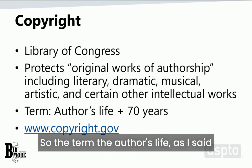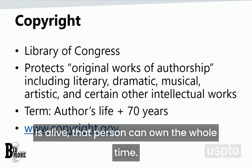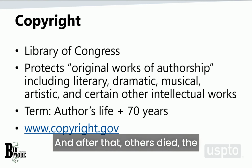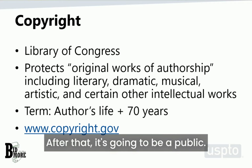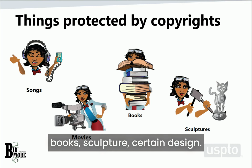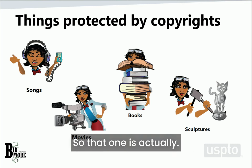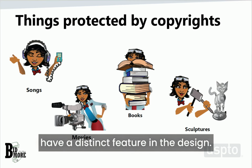Copyright can cover literature, drama, music, artistic, and certain other intellectual works. The term is the author's life, as I said before. As long as the author is alive, that person can own it the whole time. After the author has died, the heirs can own it for 70 years. After that, it becomes public. Copyright can cover songs, movies, books, sculpture, and certain designs. A design can have a copyright if it has a distinct feature.